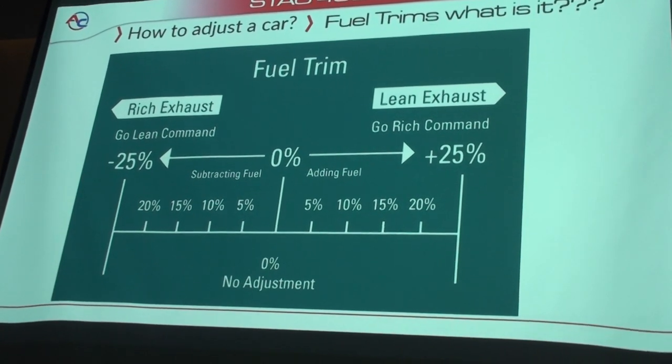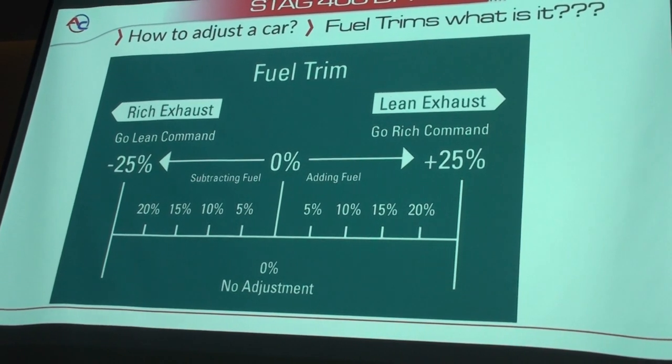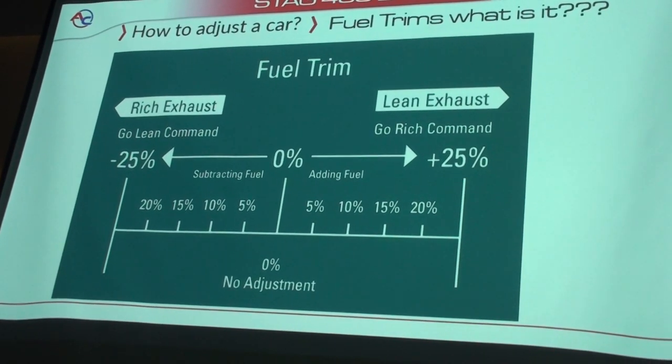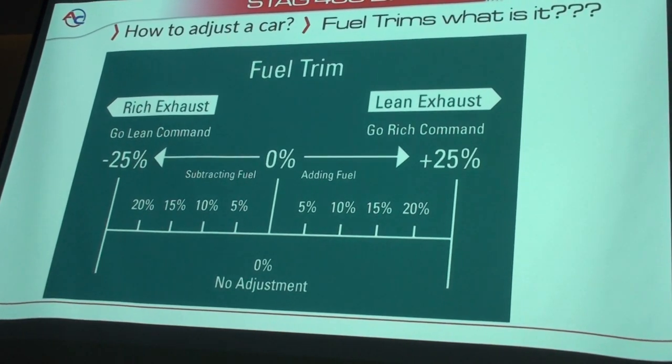In this system we have something like a multiplier, like in the Q-box or Go Fast, but we don't have the graph, the blue and yellow lines with the maps. Nothing like that exists.